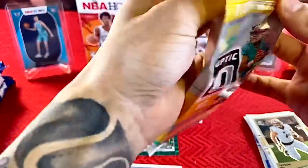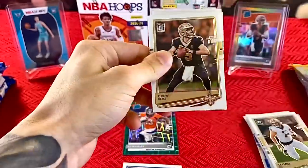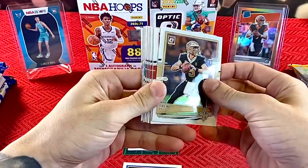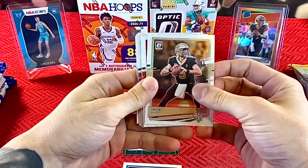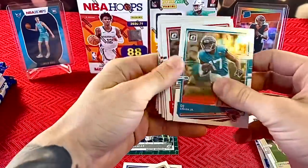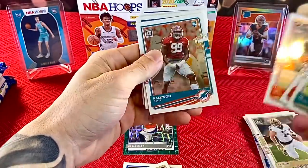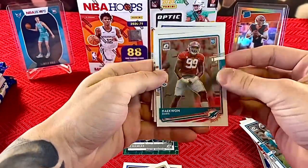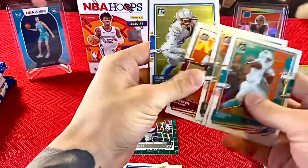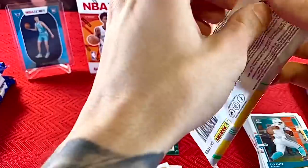I would say the cellos deliver personally the best pulls. We did pull a downtown Chase Young, so that was really crazy. All right, Drew Brees, Tom Brady. I swear they follow each other. DJ Chark, Matt Ryan, Cam Newton, Joe Mixon. No green velocity. We have Raekwon Davis. And then scrubs after that. Not scrubs, but no cards that you're really looking for.